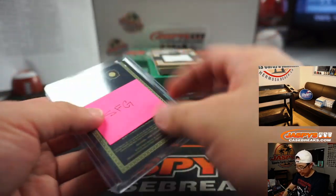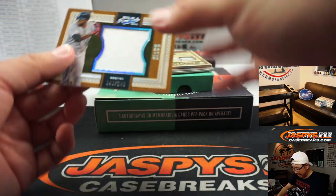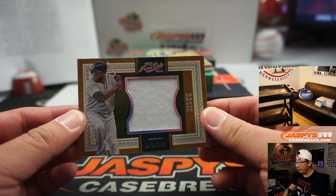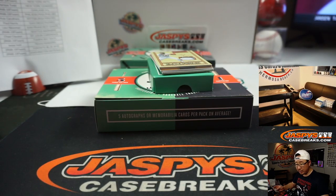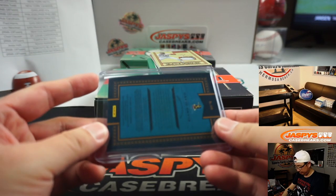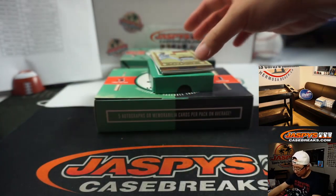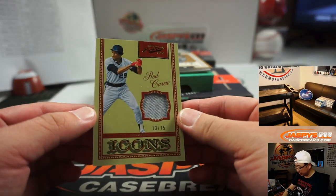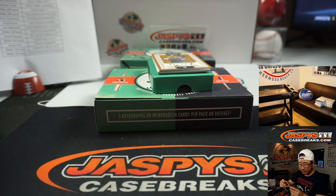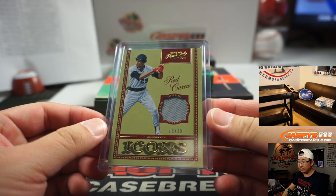All right, there you go. We got Big Papi, David Ortiz, 49 out of 149. That's another one for Jason Hosner. He got that straight up. Hall of Famer Rod Carew, he converted, 13 out of 25. This is Twins edition this time, going to Minnesota. Chad Clausen, last spot mojo, strikes again.